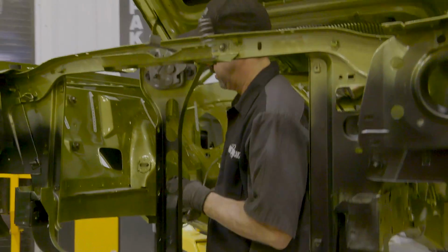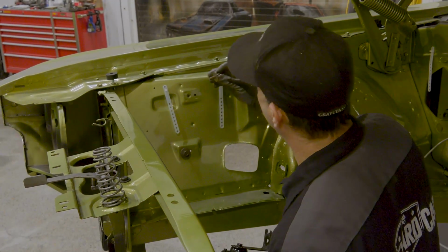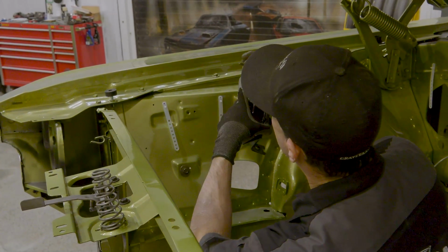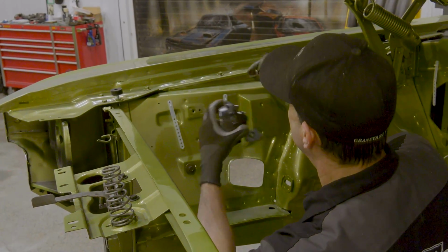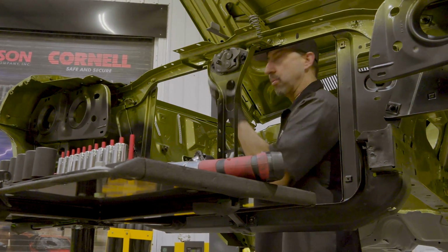All right, so now I'm gonna put my horns on. All right, got our unique bolt. You can see these are paint cutters. They got these little sharp teeth on there, so when they screw onto these horns, they cut into that metal, because if these things don't ground, they won't work.